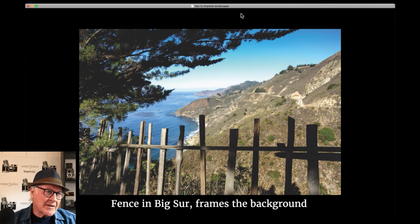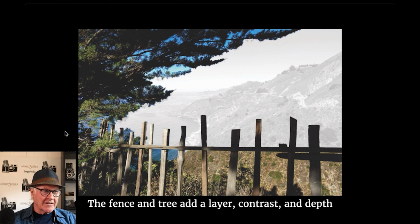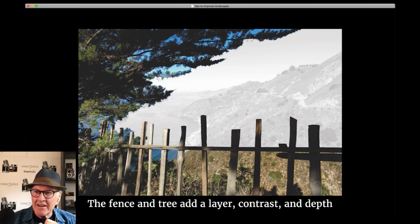So this is in that same area. This is a frame built from this fence and the edge of this tree. And what happens here is that gives you a layer. That gives you a foreground layer, okay? And that adds contrast and depth. What we're trying to do with our photographs, they're 2-dimensional, but we're trying to make them appear 3-dimensional. And framing is a key tool to make that happen.